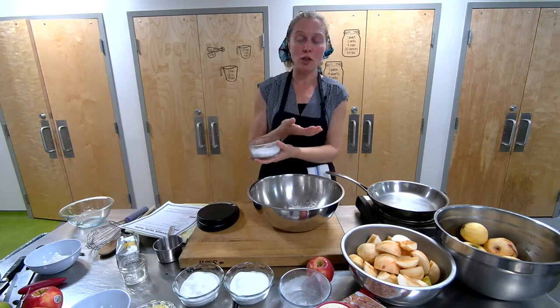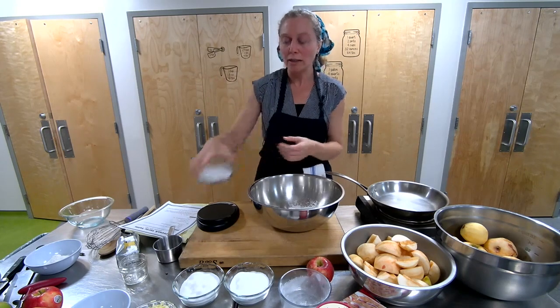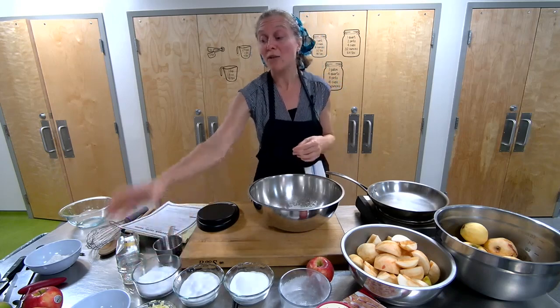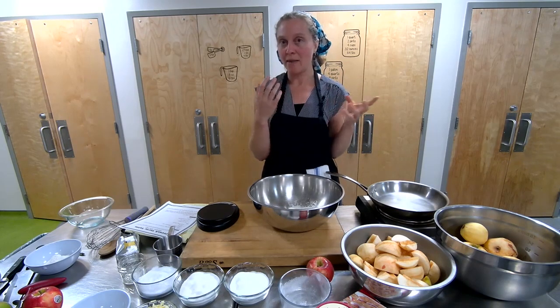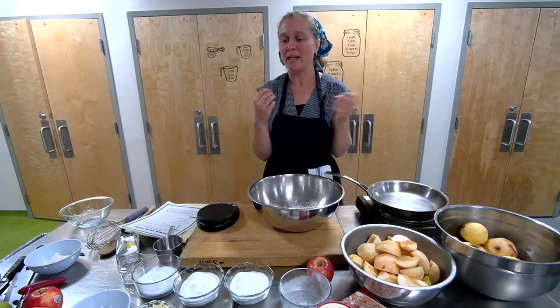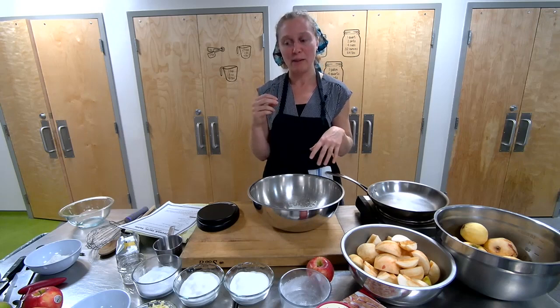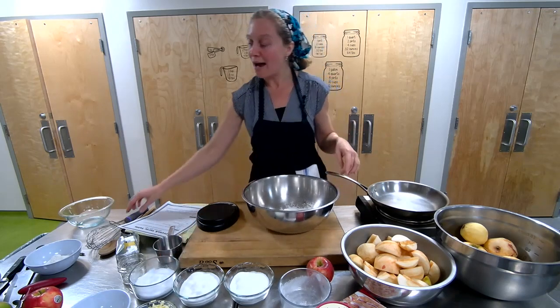Anytime you're adding sugar, it's important to include salt because that will bring out the flavor of the sugar. And it's interesting. Over the years, when I forget the salt, I automatically can taste it. It tastes sweet, but not in that same full-bodied sweet way as if you have a little bit of salt. So it's interesting how the salt and sugar play together.